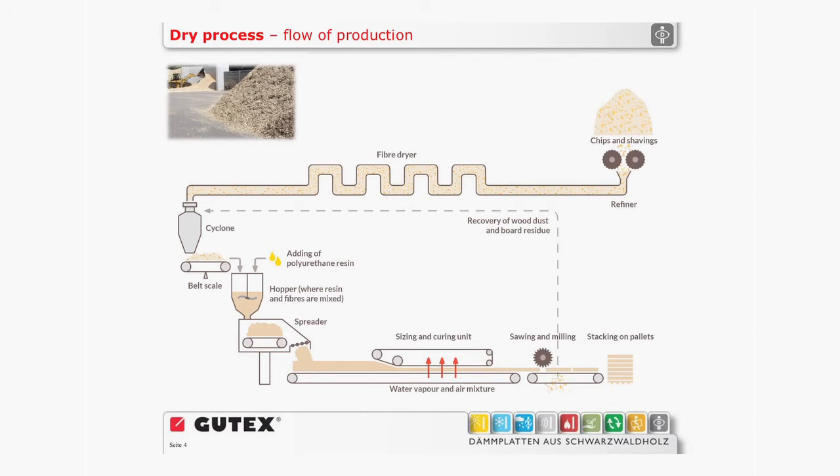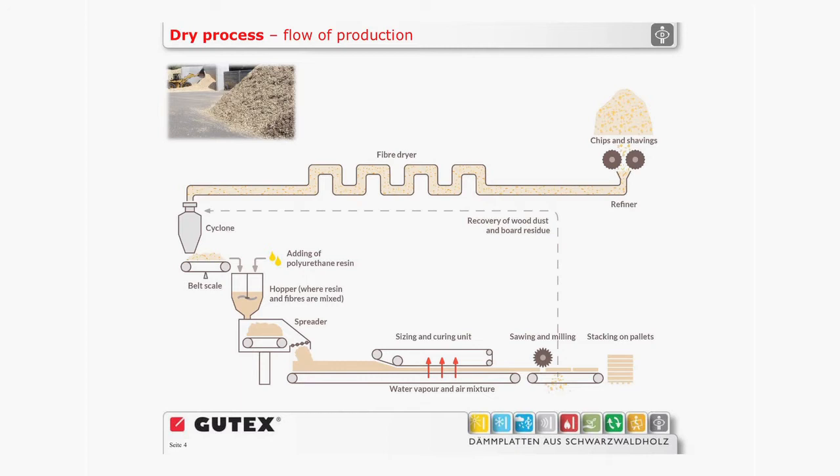First of all, I want to show you how the boards are produced. It all starts with chips. You see them here. We are not producing them ourselves for dry process boards. We get them delivered from the carpentries around and the sawmills. These chips are cooked, then refined to fibers, we will see a picture later on, and then these fibers are dried through a pipe dryer. Here you see from wet content to dry fiber. We have a pipe, so we can do this in an ongoing process.